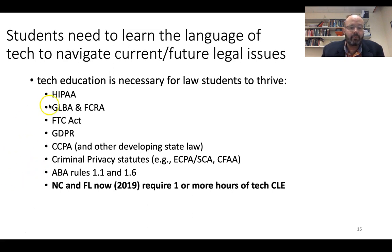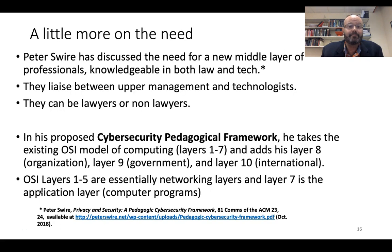ABA rules 1.1 and 1.6. 1.1, duty of technological competence. 1.6, duty to safeguard confidential client information. And actually the most interesting bullet to me is the last one. We now have 2 states that require tech-focused continuing legal education for lawyers. And I believe other states are probably going to follow suit in the near future.